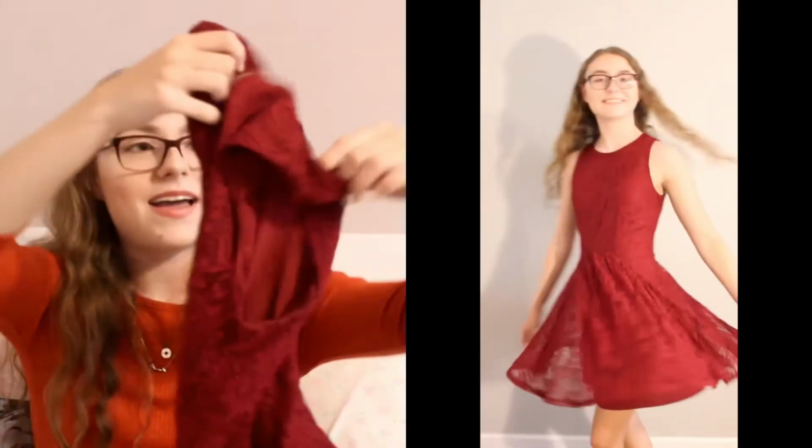Then I got this wonderful dress, which is originally from Francesca's, and I love everything from Francesca's, so I was thrilled to find this. It is this beautiful lace detailing, and it's this nice burgundy maroon color, which is like my favorite color to wear. And on the back, it has this gold zipper all the way down. Super pretty detail. And so I just love this dress, perfect for fall.